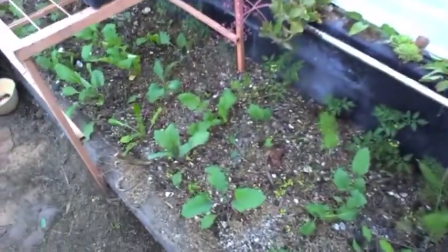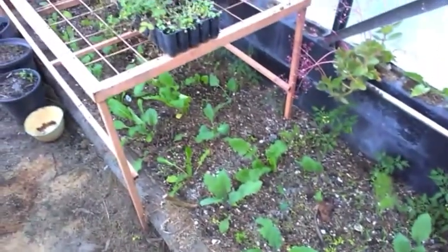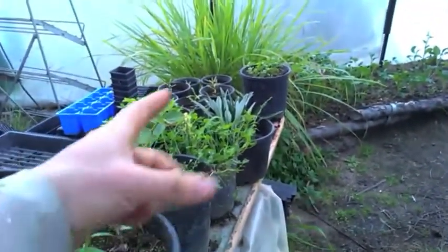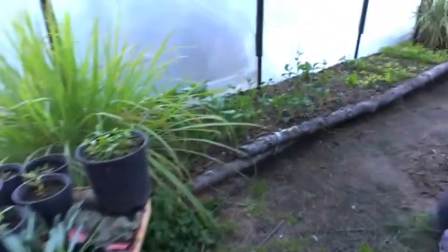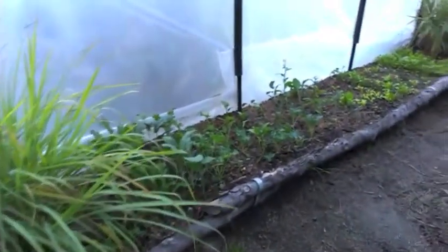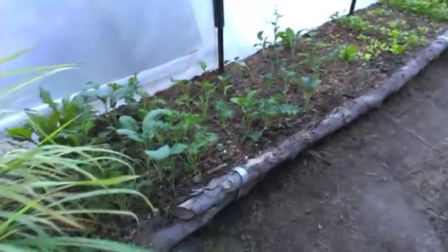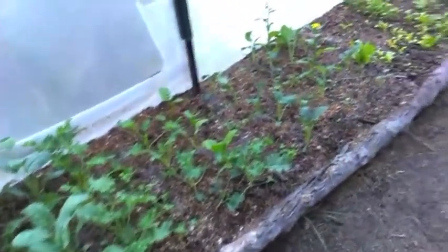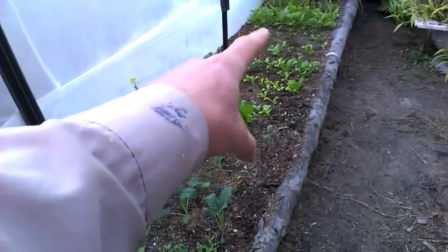Going inside the greenhouse, this was tidied up, I don't know, a month or so ago and replanted with seedlings and also some seeds. Of course, I've still got pots of cuttings and some trays for seeds to start in, and these are starting to grow quite well now. Here's where the seeds were direct sowed.